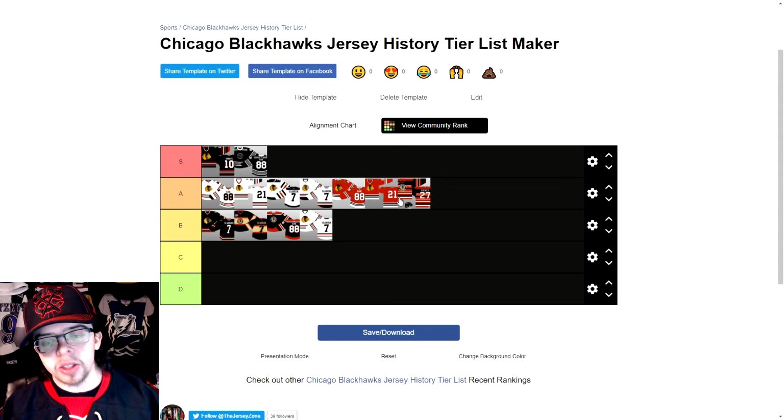I do really like these jerseys a lot. I still am kind of just iffy on it. Once again, I'm not a huge fan of that logo, but I really do like that barber pole striping. I think it's just a lot of fun. It's very chaotic, but I do still like that a lot. But those are my changes. That's where I'm going to have the jerseys.